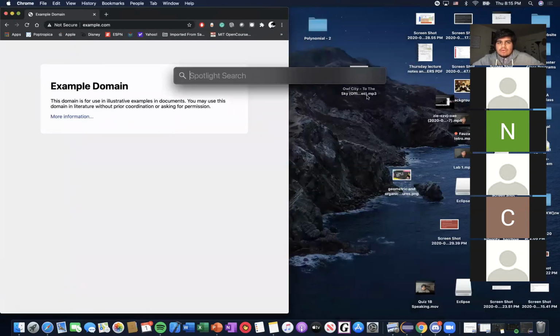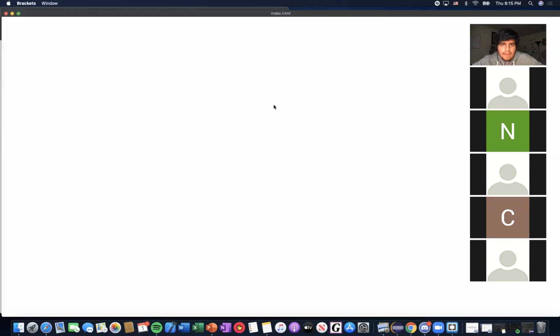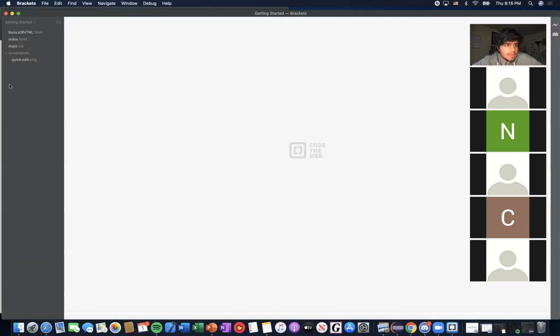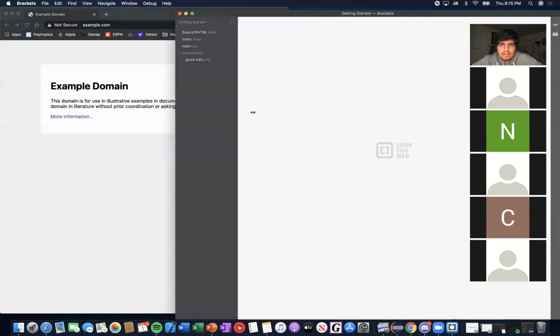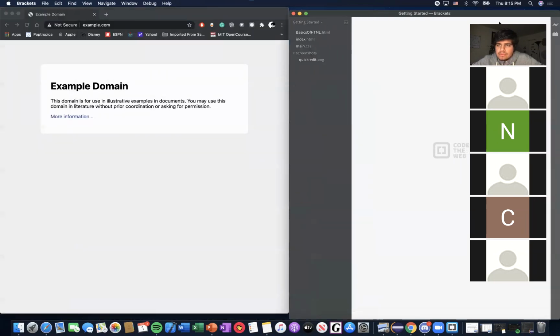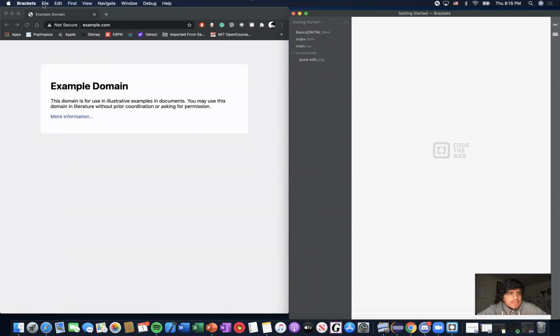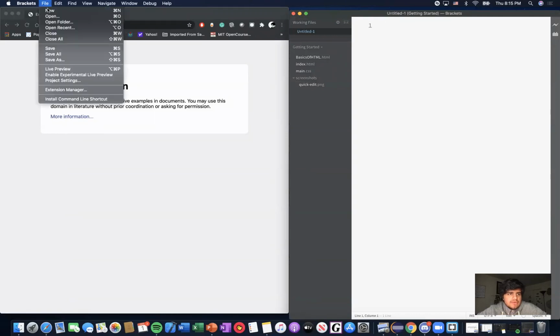Alrighty. So I'm going to go into the Brackets application. And this is the Brackets application. Hopefully it's not going to go here. But anyway, I'm going to edit this here. And then I'm going to close this because it's kind of bothering me. So let's go here. So what I'm going to do is I'm going to create a new file. And I'm going to immediately save it.